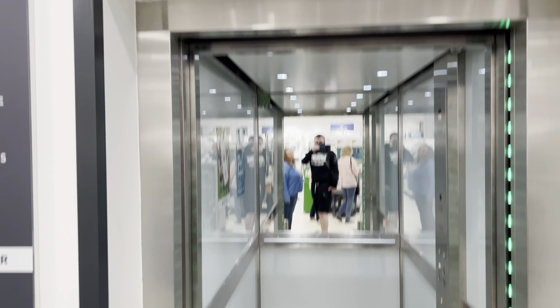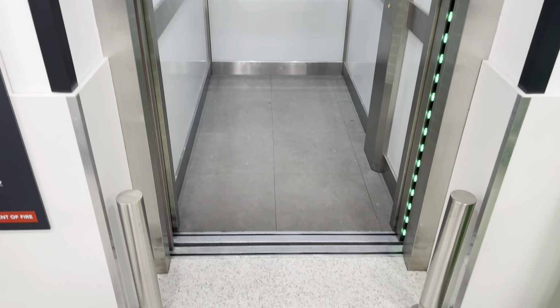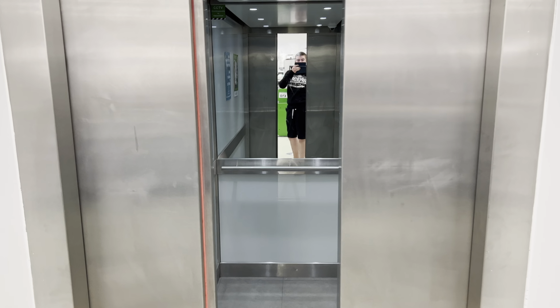Here's the brand new store. It's green. Okay. There it goes, and that's it. Excellent.